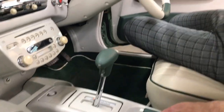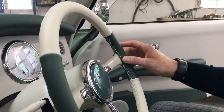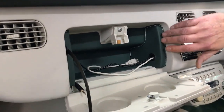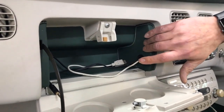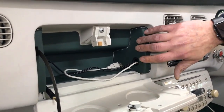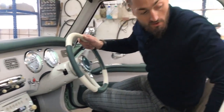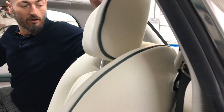You've got this beautiful ivory detail stitch on the steering wheel. Same ivory stitch. I mean, this is just lovely. It makes you want to just sit here and stroke it. It really is fantastic. If I just step back a bit, you can see you've got seat belts in here. So you've got lovely green seat belts to suit the piping colour on the seats.